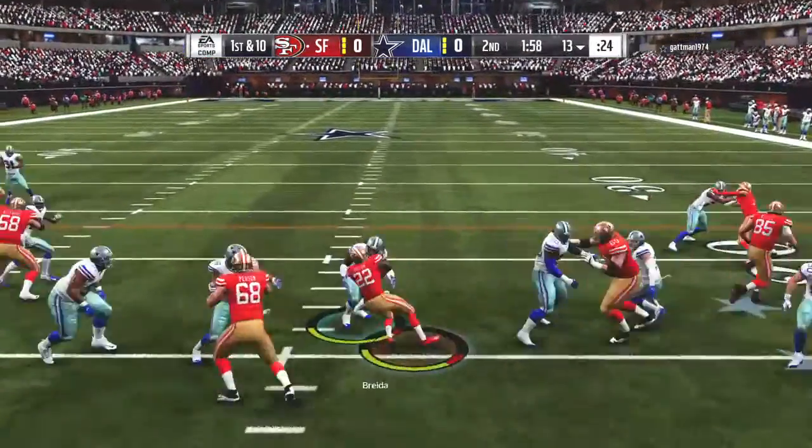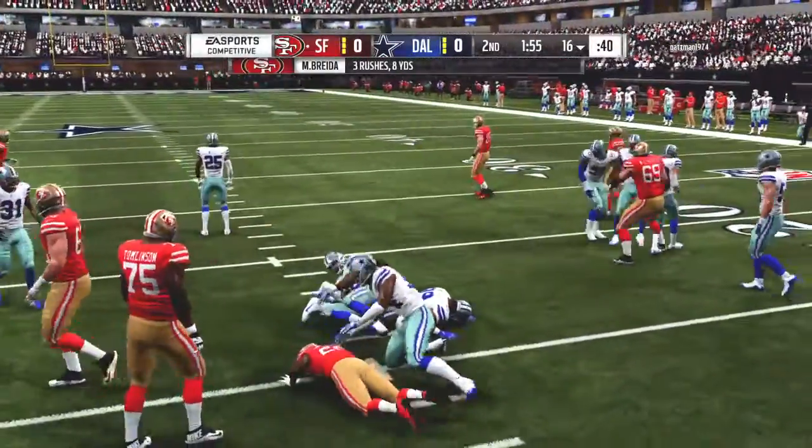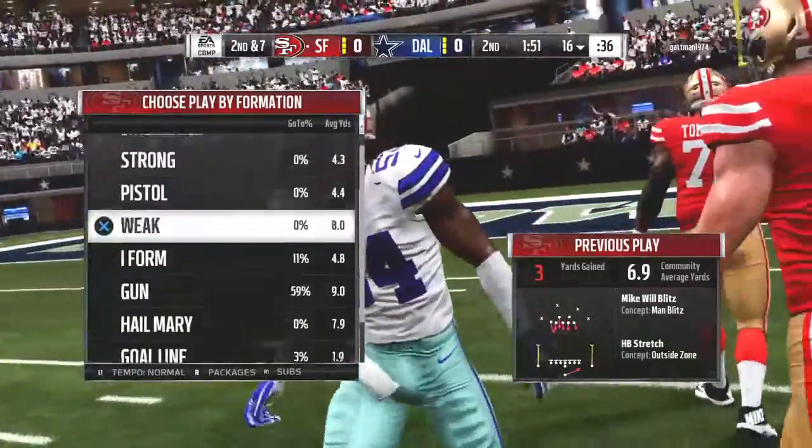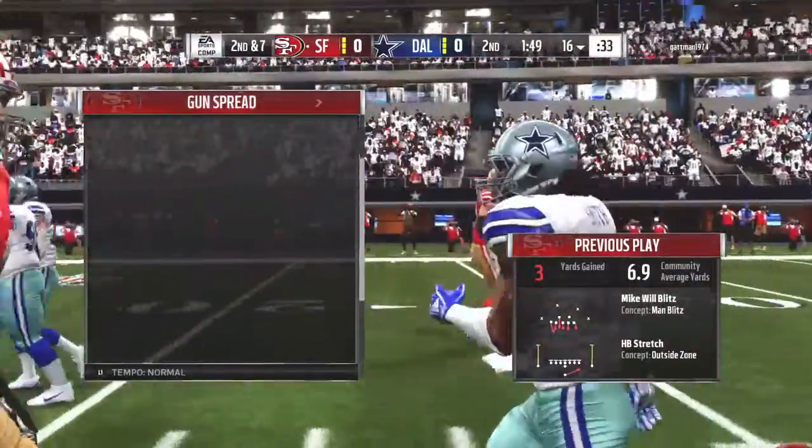Now they try the right side here. And a very short pickup there across the 15 to the 16. Give them 3 on 1st down. It'll set up a 2nd and 7.